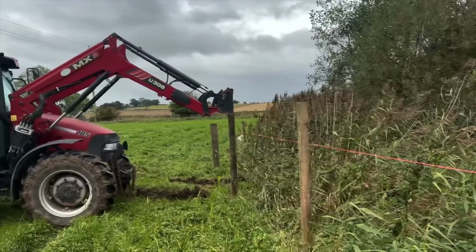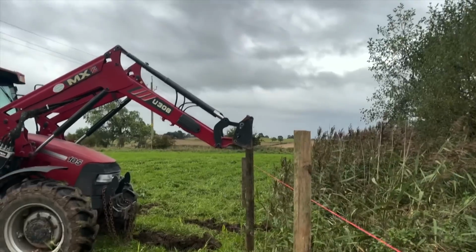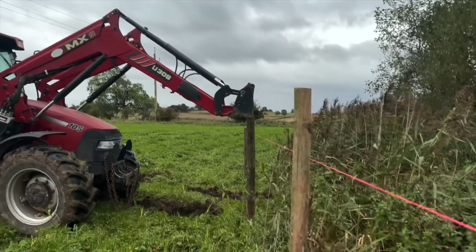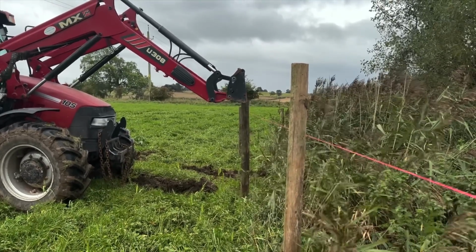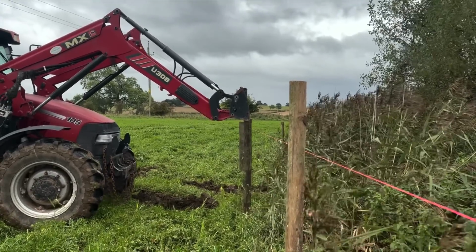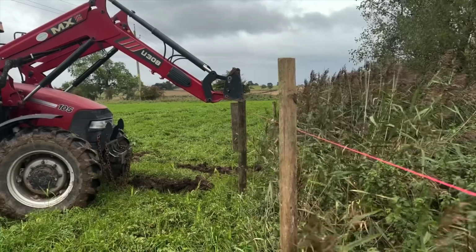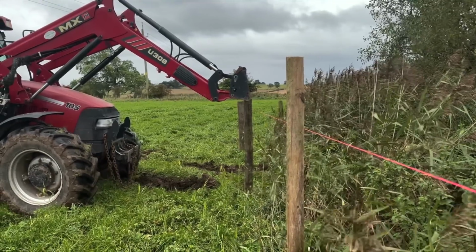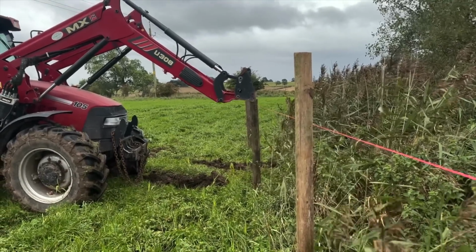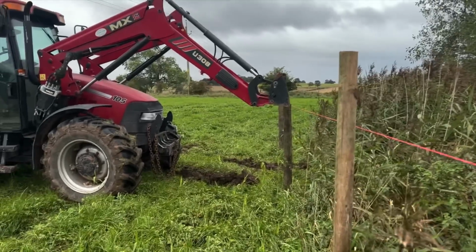Like, we have a post hammer, but it's so soft. I'm just, whoa! Down. Down. In. Whoa! Back a tiny bit. Sorry. Down. Yeah, that'll do.